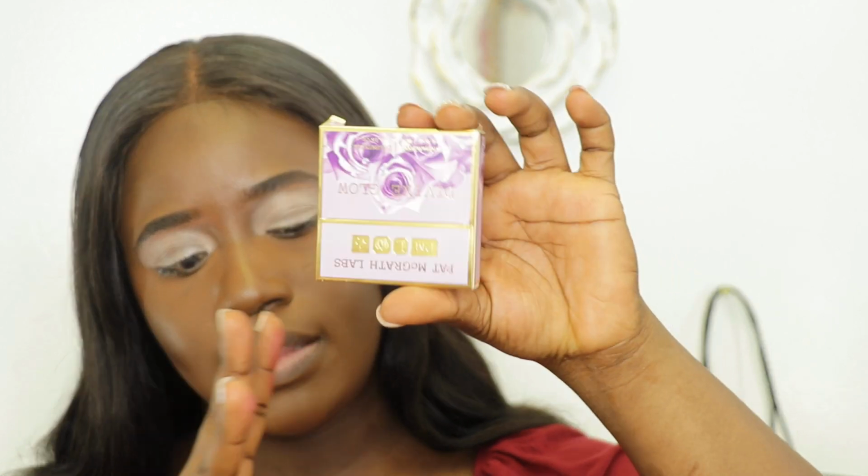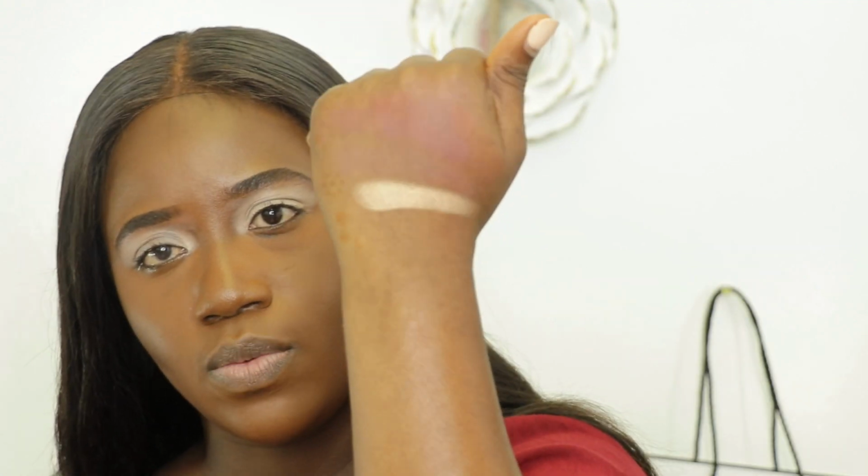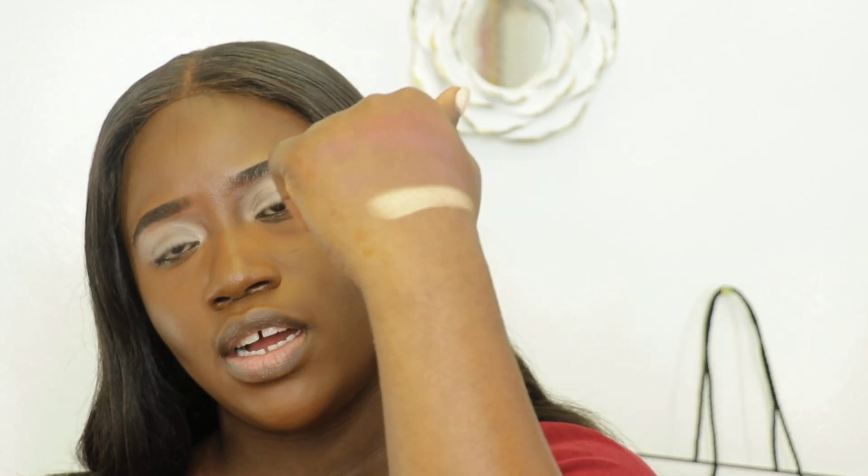Okay, this is being difficult. I always struggle with opening palettes. And this is the highlighter. It comes just like the blush, with the same outside packaging. That's it right there. On my hands, I'm really bad at swatching. Look, like I say, see, it looks really light, but it's giving me a champagne undertone. So let's see how it's gonna work.